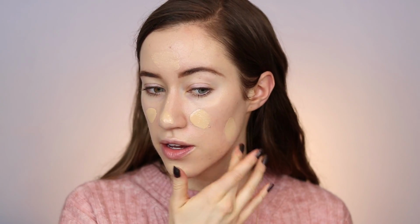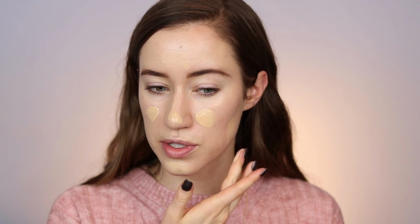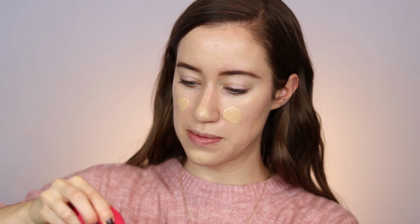I've been focusing it in the center of the face a little bit more, just because that's where I get oily. But then I'll also put it along the jawline because that's where I get redness and acne scarring. So then I'm going to take my Morphe sponge. I'm going to press this on top of the Water Fresh foundation.